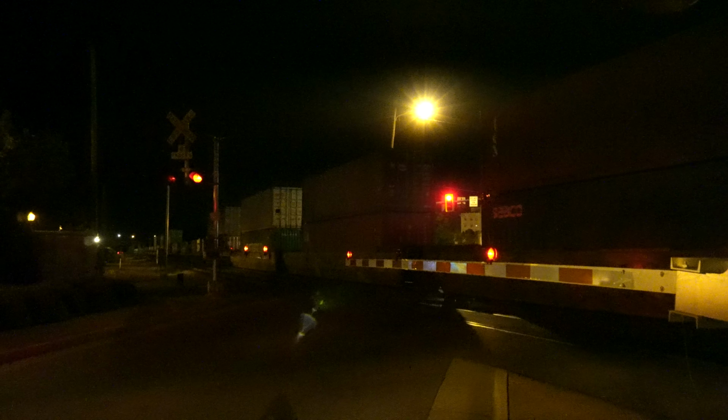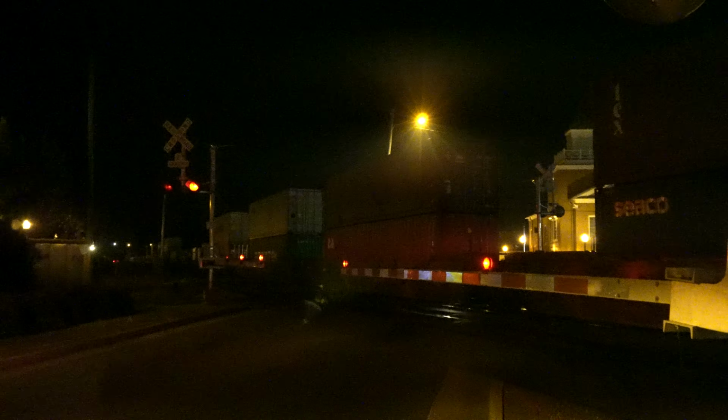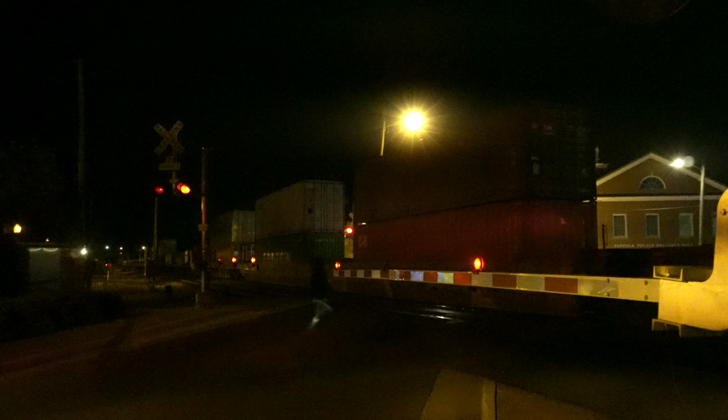I don't have my scanner on me at the moment. I left it back down at the station there, so I don't know how close the eastbound is.